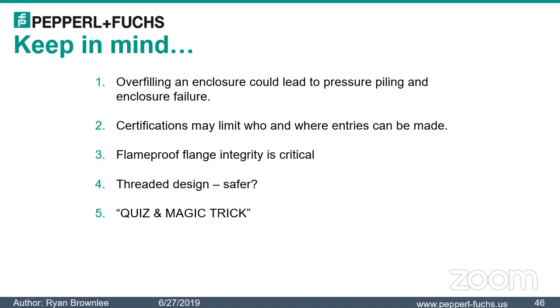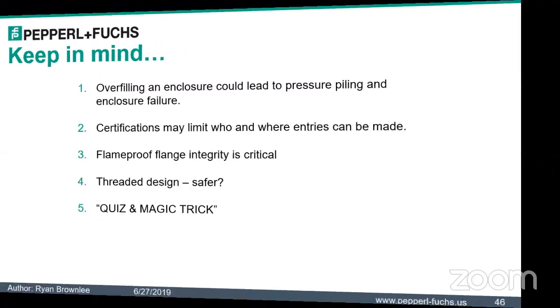Flame-proof flange integrity is critical. Threaded design is safer. And of course, we already did the magic trick, so I took my thunder a little early.